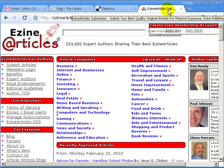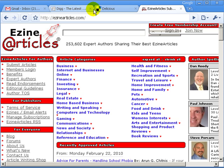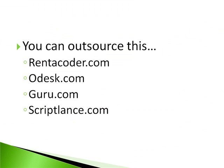Then you want to use something like Google Analytics to keep track of the traffic, so that when it comes time to selling the domain name or putting an ad on the domain name, you have proof that there's traffic coming to that domain name. So it increases the value of your domain name so you can sell it for more. And of course, keep in mind that you can outsource these things. You can use sites like rentacoder.com, odesk.com, guru.com, and scriptlance.com. I might give you some pointers in just a minute and specifics to these sites.